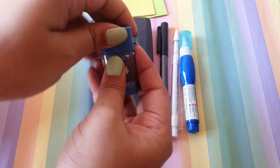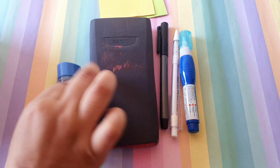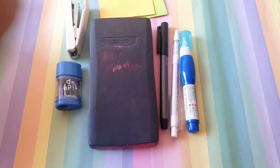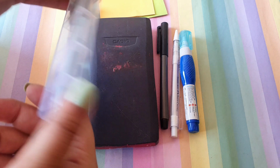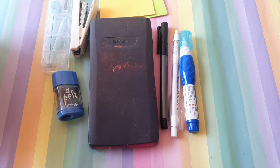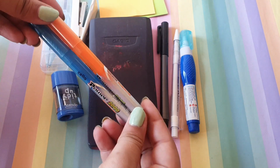Then I have this Apsara's Tidy Up pencil sharpener plus eraser sort of a thing. It's good because all the sharpener shavings also get collected, so no waste. Then I also have a stapler. This is a rounder that I absolutely love. It's my favorite color, and also it has a mechanical pencil attached to it. This one I got for like 60-70 rupees from Mr. DIY. I think I should definitely make a complete come shopping with me with Mr. DIY sort of a video.